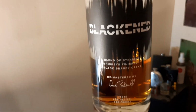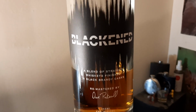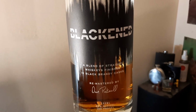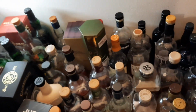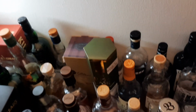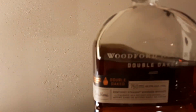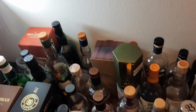Here's our blackened straight whiskeys. Black brandy cask. Yeah. Remastered by David Pickerel. I understand he's not alive anymore. Here's another bourbon. Widow Jane, 10-year-old. And there's this one here. This is our Woodford Double Oaked. I like that one as well. Good stuff. First time I tried it, I loved it, and I still do. And that's about 6 or 7 years ago.